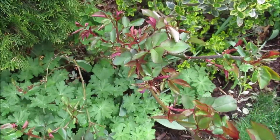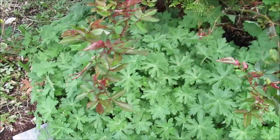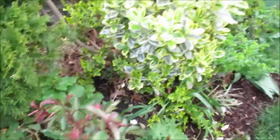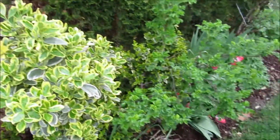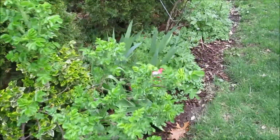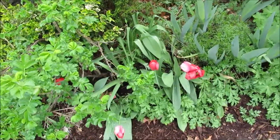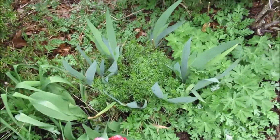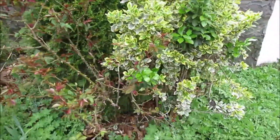This rose is a knockout rose. And these are perennial geraniums with, of course, the arborvitae. So the tulips are just kind of tucked in there. And I have some allium coming, as well as tickseed. This combination, it's just pretty.